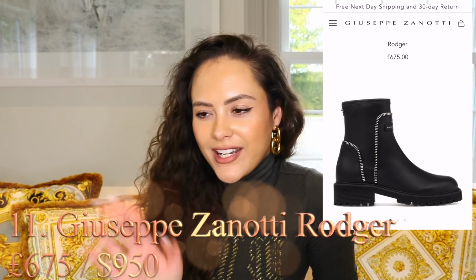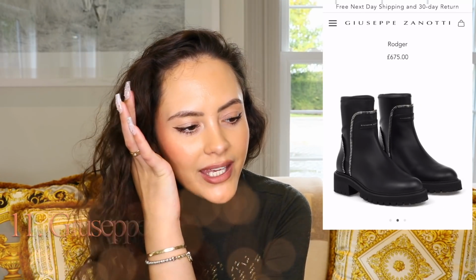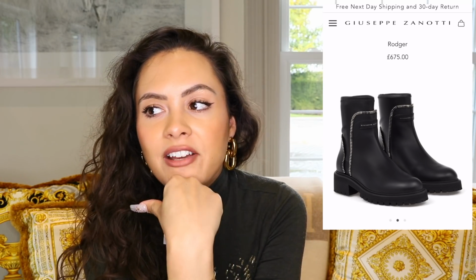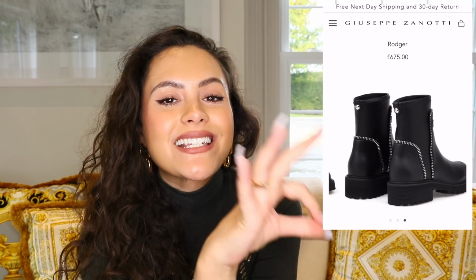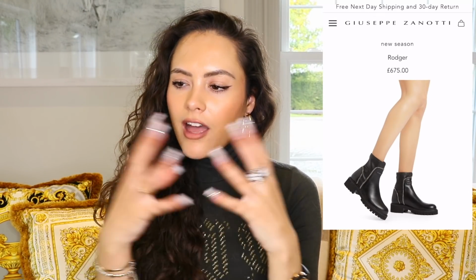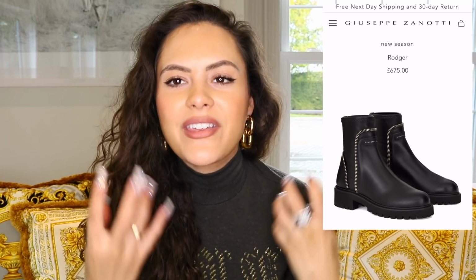Another Giuseppe Zanotti mention, number 11. These are the Roger boots. Firstly, honestly, some of the names that Giuseppe Zanotti calls their shoes are really quite something, and I love it. Roger is out here and he's giving us a fabulous boot. Once again, slip on, love that. But what I like about here is the zip detailing. Said it and I'm going to say it again, making a very classic, timeless, but bordering on boring shoe a little bit something different.